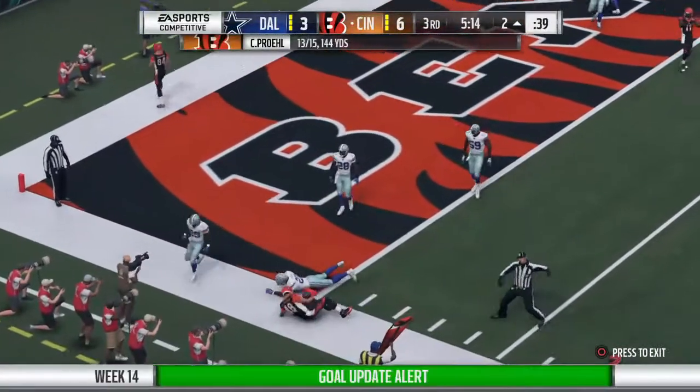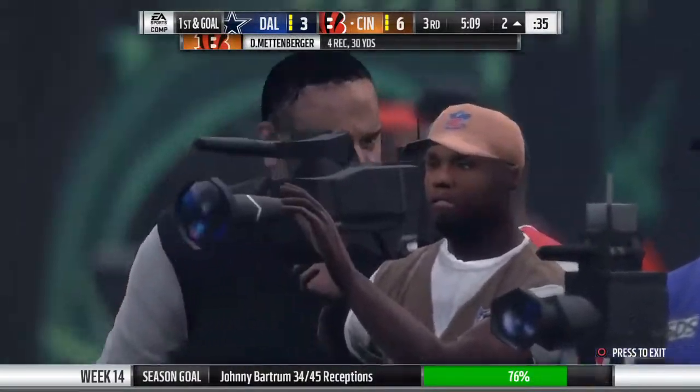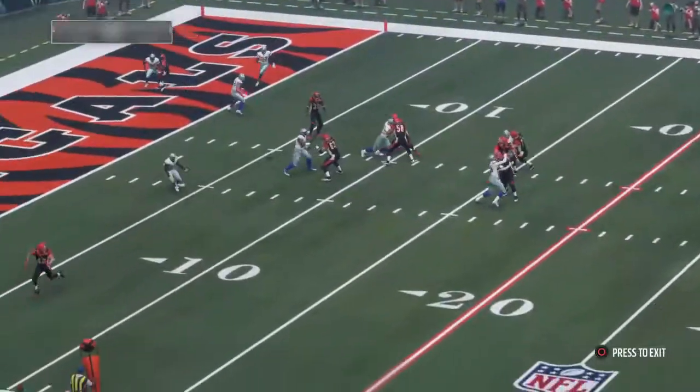This will be caught at about the 5. And he's able to get it down to the 2-yard line. The 6 yards on the pickup, and it leaves him with a first and goal.